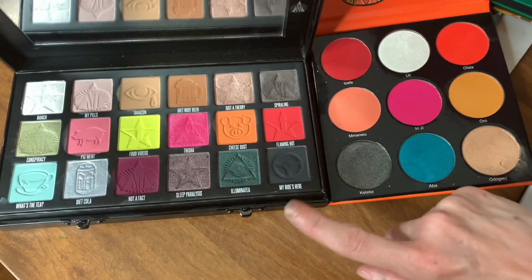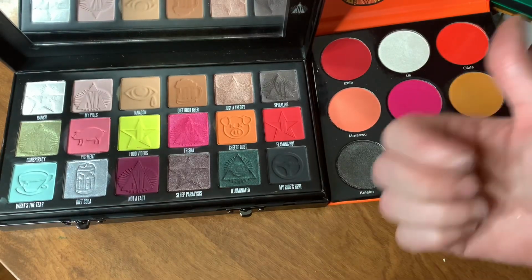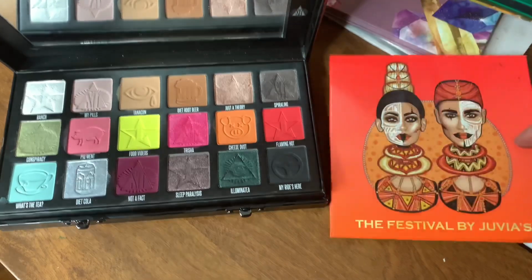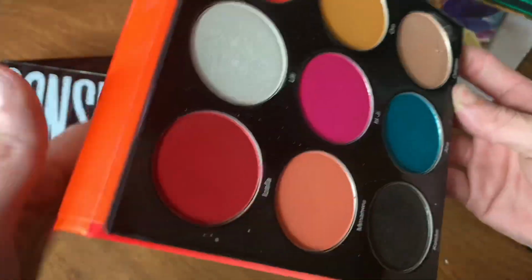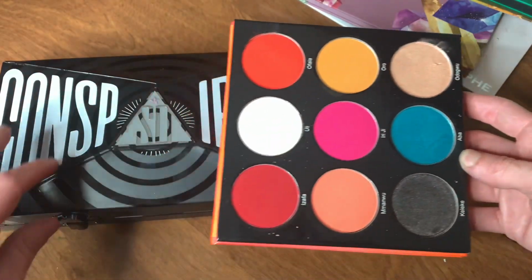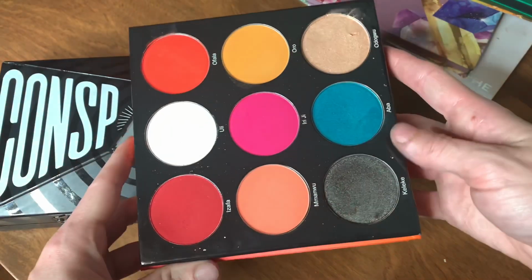So if you really liked the color story of Conspiracy, but you A, don't want to support Jeffree Star, B, didn't think half the palette would work for you, check out the Festival palette from Juvia's Place, because to me, I feel like there's just so many similar shades in here and you can create very similar looks. And the quality of Juvia's Place's shadows to me is way better than Jeffree Star's shadows.